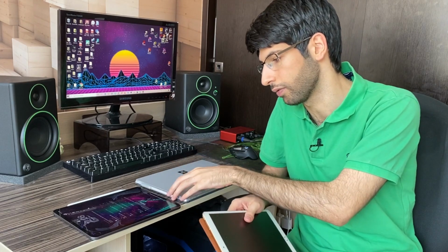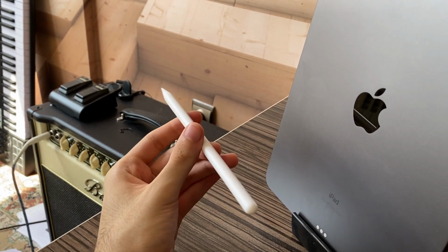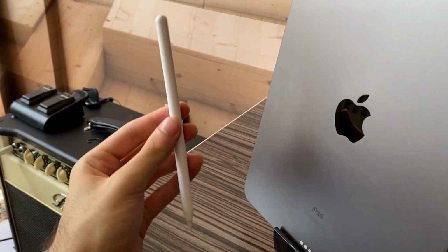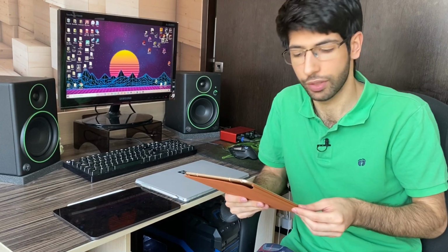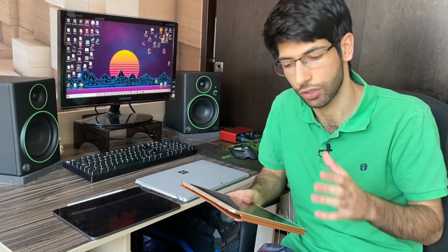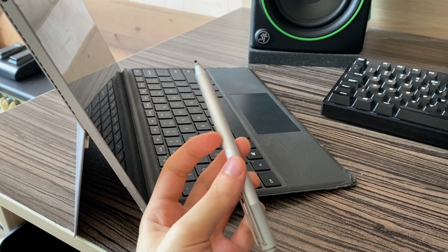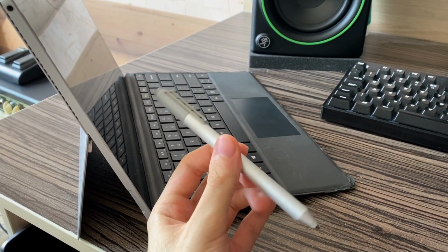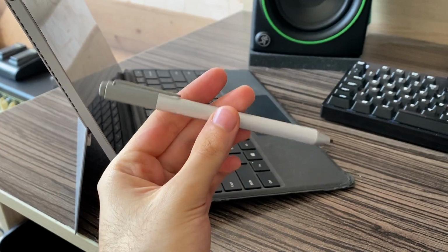Still, the Surface wins in terms of charging, because you just put a quadruple A battery inside and it's going to remain functional for like 2 years or something. But in general, the experience of note-taking and PDF annotation on the iPad was just so much better than what I experienced with the Surface Pro. And that alone made me not really think about the other functionalities of the device, because the main thing that I wanted was a note-taking machine, right?